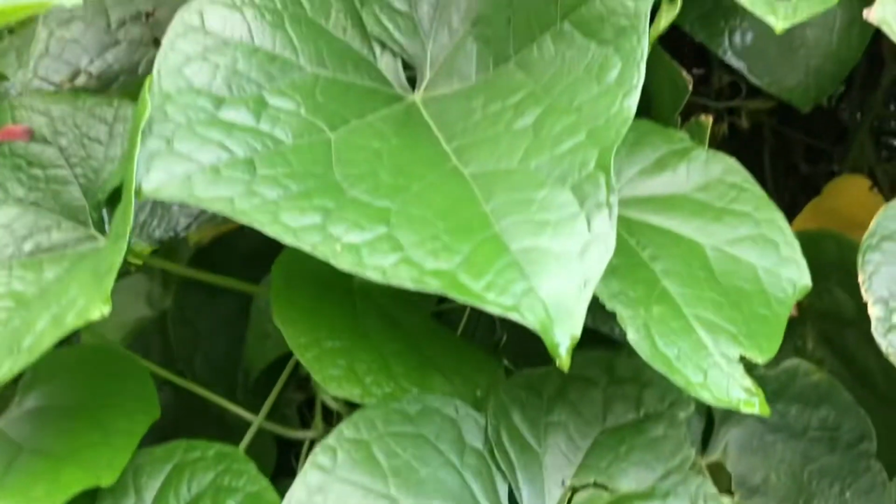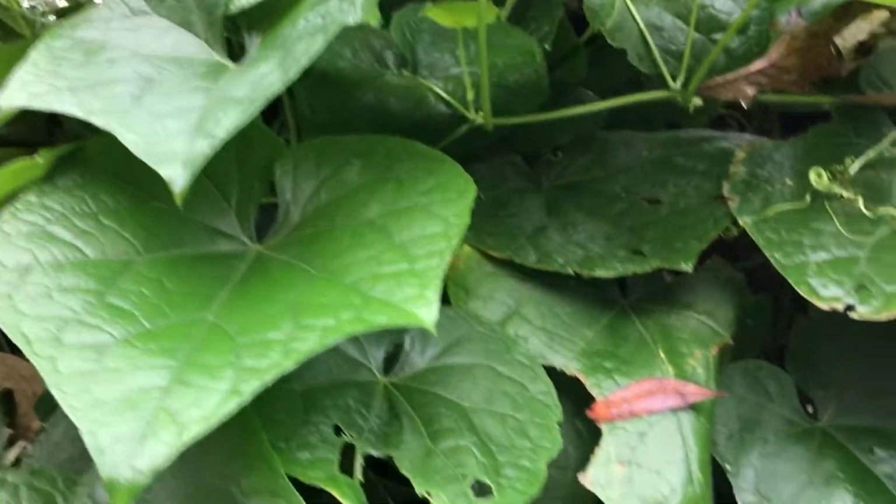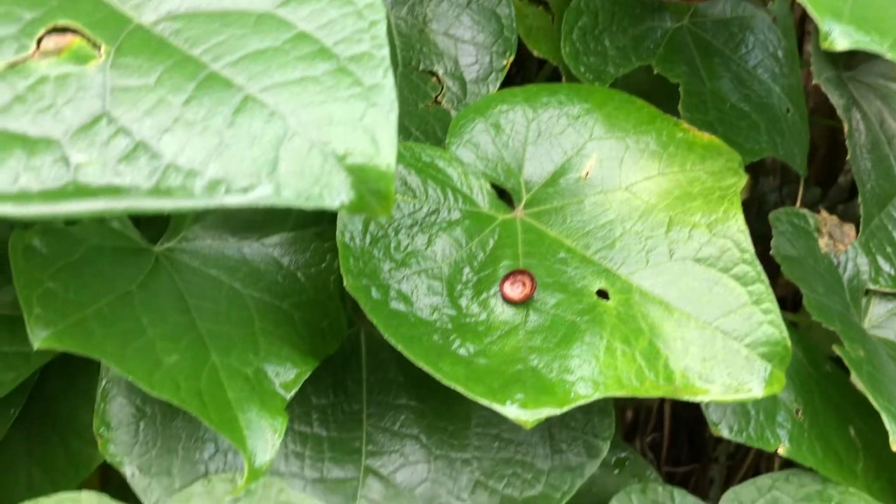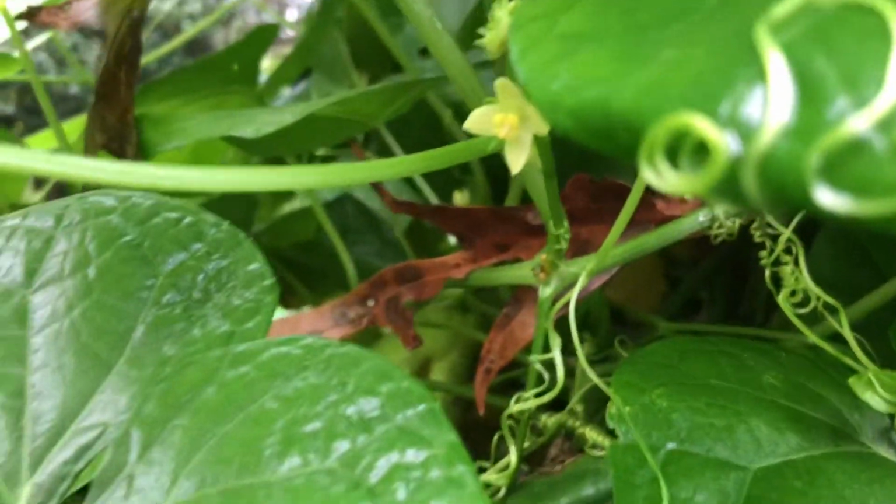So as I pick these a little bit, I'll determine whether or not there's enough potential to leave it beyond the New Year's. But like I said, I'll probably just wait till the prompt of getting the first freeze to really let me know what I want to do.